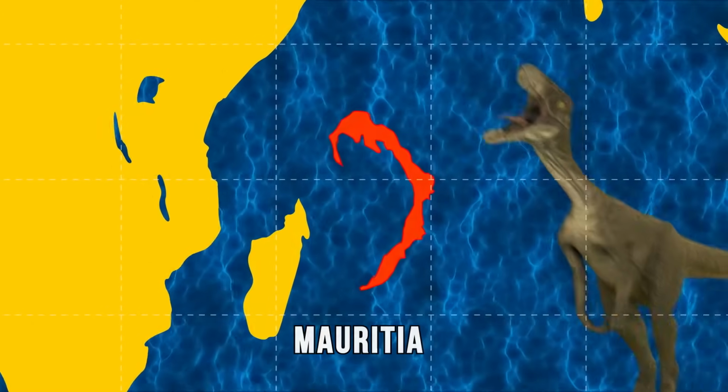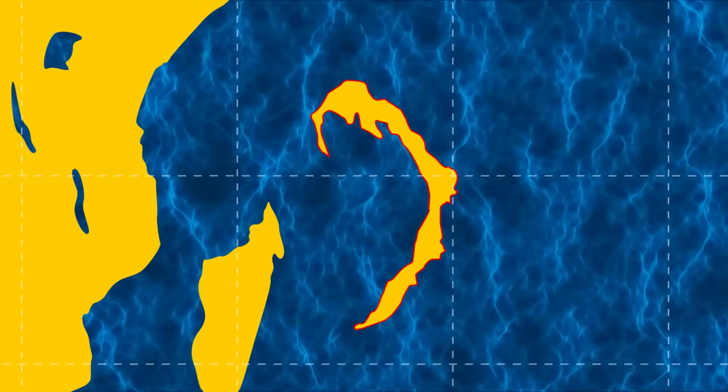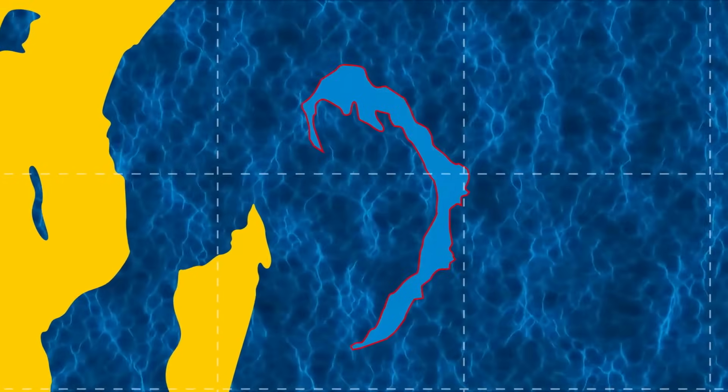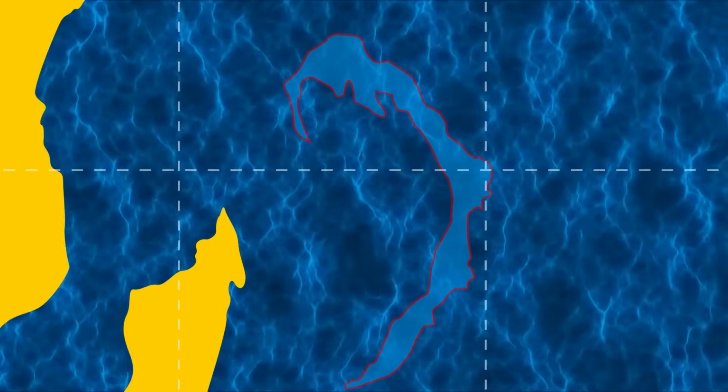Mauritius broke off from India after the dinosaur wiping. Along its journey, it stretched into a long ribbon-like shape and also broke into pieces. Now it's all scattered beneath the Indian Ocean.